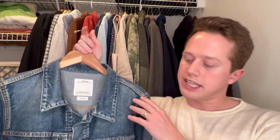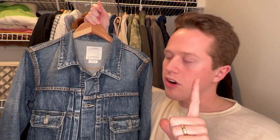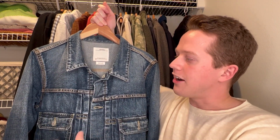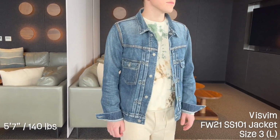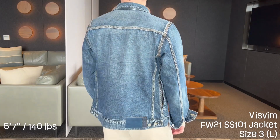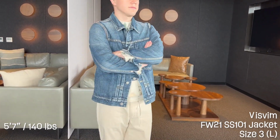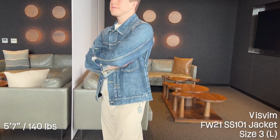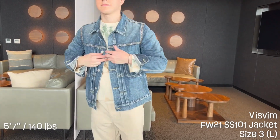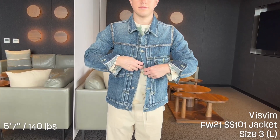All right, so the one other piece of clothing I have from Visvim I got recently is this Social Sculpture 101 denim jacket in a size 3, which is a large, and just amazing distressing on it, incredible details throughout. You have the 2 button chest pockets, 2 zippered pockets at the hips, blue selvage denim, and then you also have a deerskin patch at the back. And this is really just like the denim jacket to end all denim jackets. I talked about this already in my outerwear videos, so I'm not going to reiterate anything I said, but amazing deal I got on this and super happy to have it.